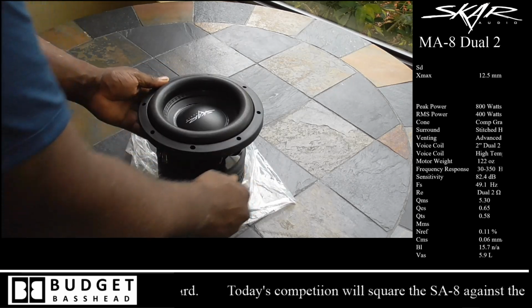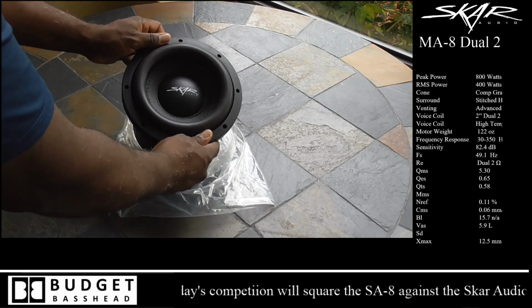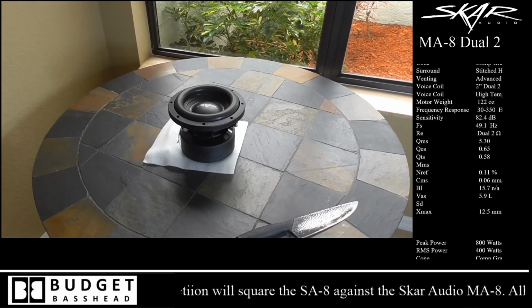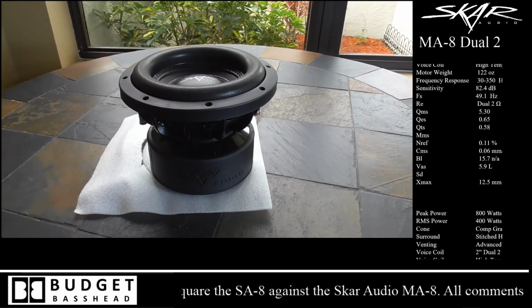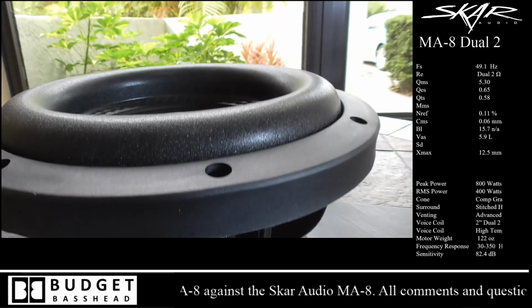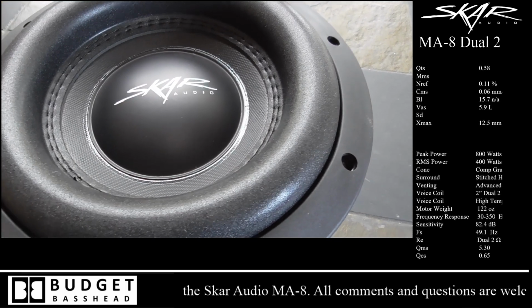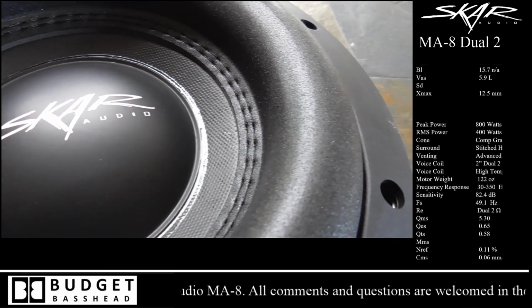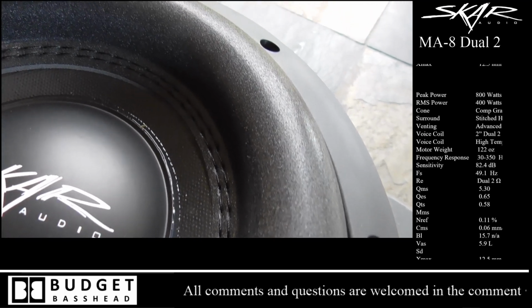And unwrapping it, as you guys can see, very, very handsome little guy right here, man, in my opinion. I really like the look of high roll surrounds, big beefy surrounds on little bitty subwoofers like this. It kind of gives you that impression that some of the larger subwoofers just can't achieve. Even though it's the same size of a surround as you would see on a 12 or a 10, it doesn't make the same impression as when you see it on a smaller guy.